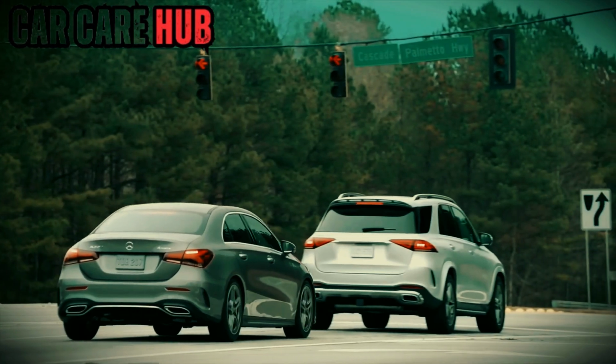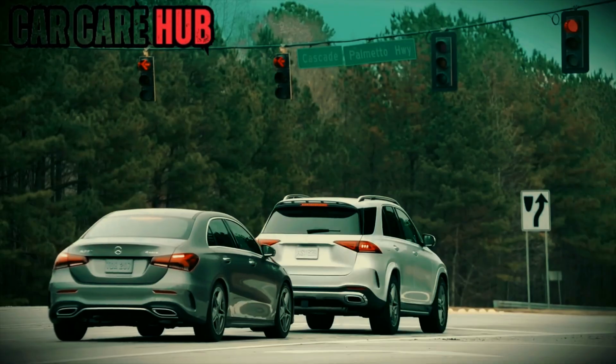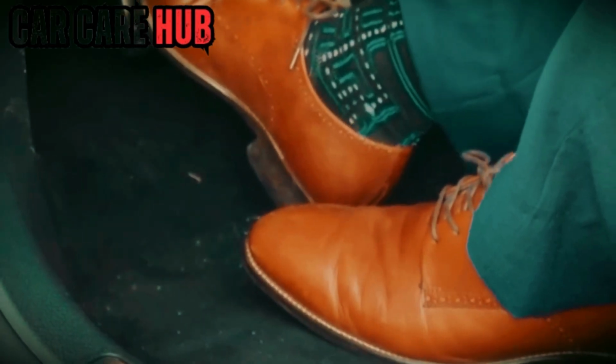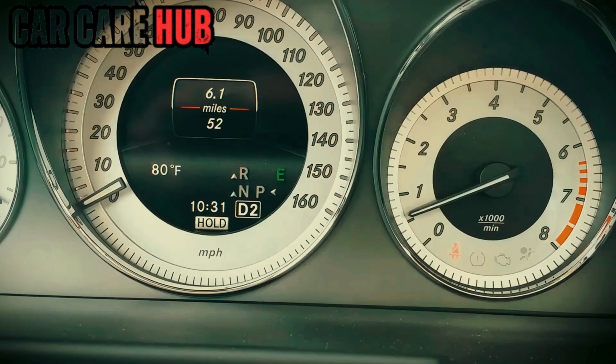Even better, using hold reduces brake wear because the system applies steady pressure more efficiently than a tired human foot. Fewer heat cycles mean longer-lasting pads and rotors. A full Mercedes brake job can easily run $900 to $1,600. Use this feature every single time you're in traffic.